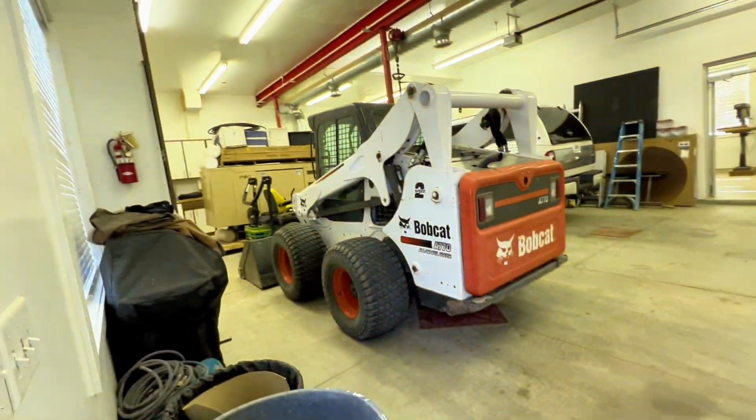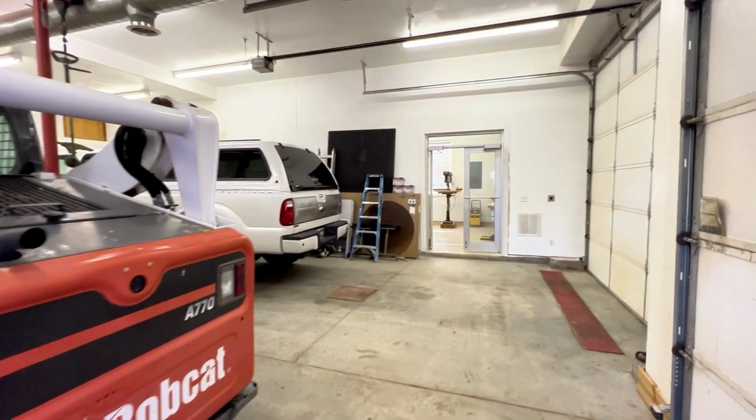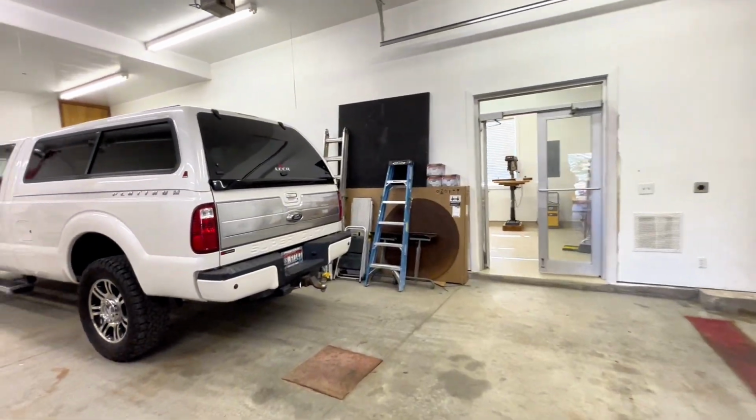All right, now let's check out the shop. You'll see that it is heated, it's insulated, there's cabinets, there's extra storage in the back, and it is very tall.